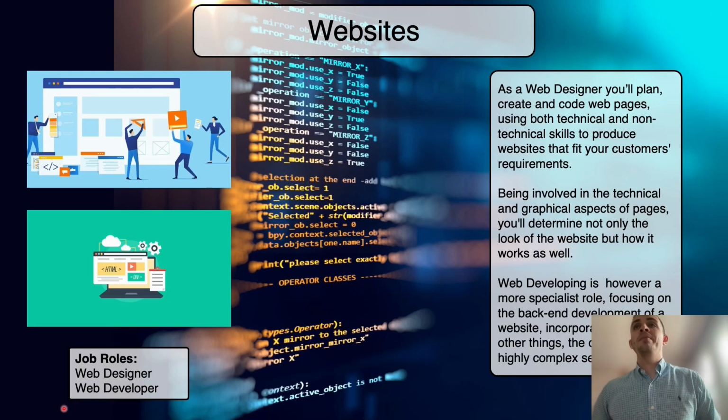So also a website designer. You can create and code web pages using both technical and non-technical skills to produce websites that fit your customers' requirements. So this could be the code in the background, or even how a website looks. There's lots of different roles that you can have here. So the job titles are web designer or web developer, the main ones for those.